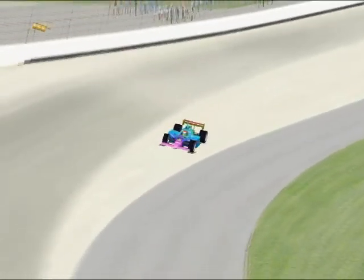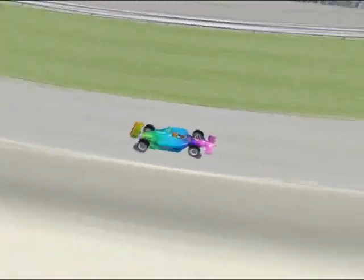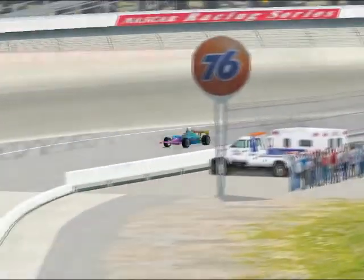Now things are going to start happening pretty fast, so hang on to your seats. First thing to take place, Tucson 4 drops out of the lead because he's got to make his pit stop. We've had a long green flag stint, no yellows. In fact, we don't have any more yellows, period.